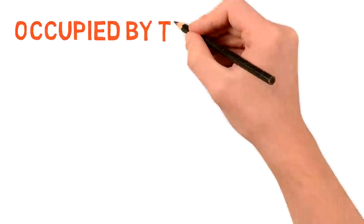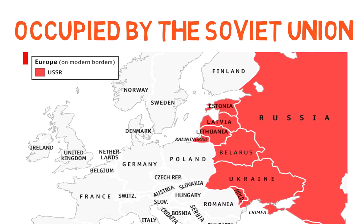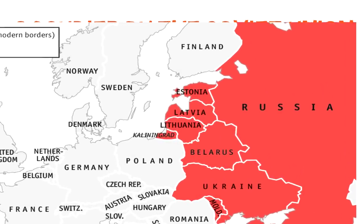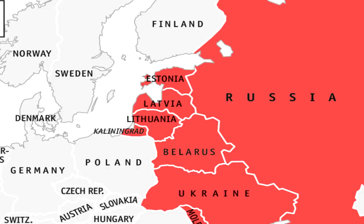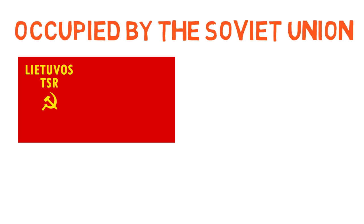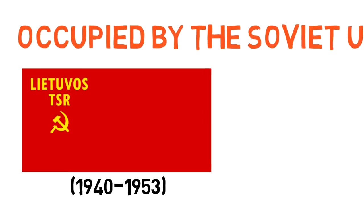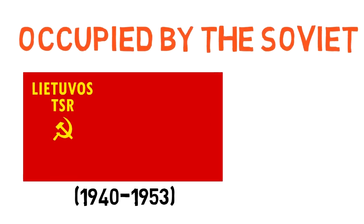But this regained Lithuanian independence didn't last very long, because in 1940, they were occupied by the Soviet Union. During the occupation, the Lithuanian Soviet Socialist Republic puppet flew two flags. The first was this red one, with the name of the state in yellow and the hammer and sickle on the left. And this was used from 1940 to 1953.